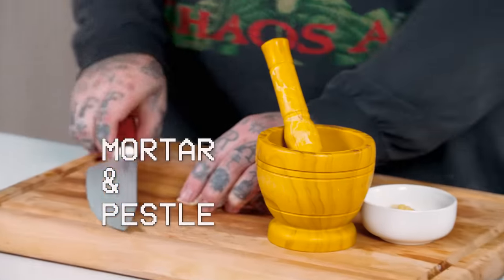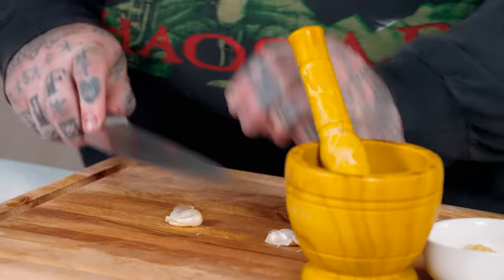Let's make a quick aioli. Just get yourself a little mortar and pestle. You know, I don't know the words. I'm Canadian, I'm an idiot. You know, it's a fact.